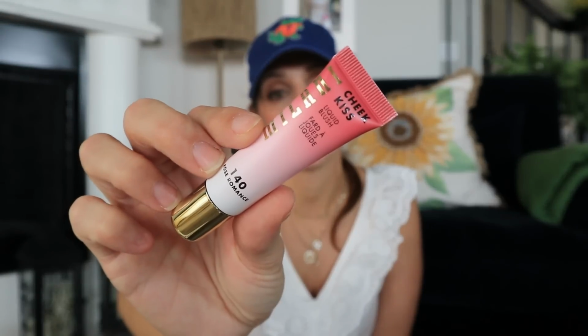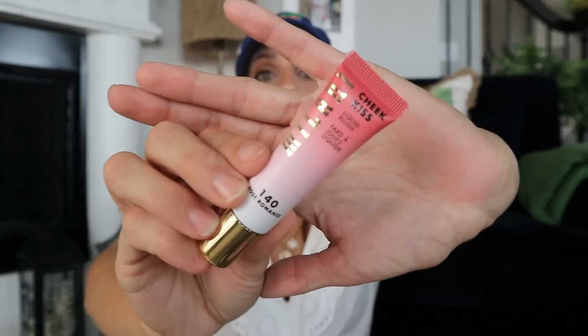Then I decided to try something brand new, and I'm gonna try a liquid blush, which I've never done. So I got this one. It's Milani, and it's Cheek Kiss, in the color Rose Romance. I have never used a liquid blush before in my life. I'm wearing a powder blush right now.